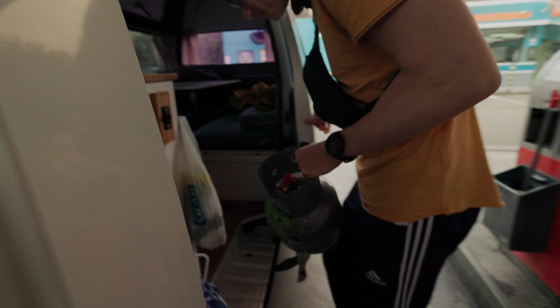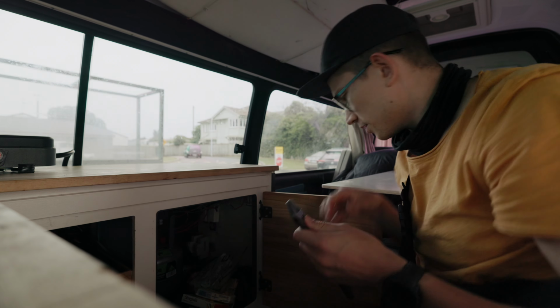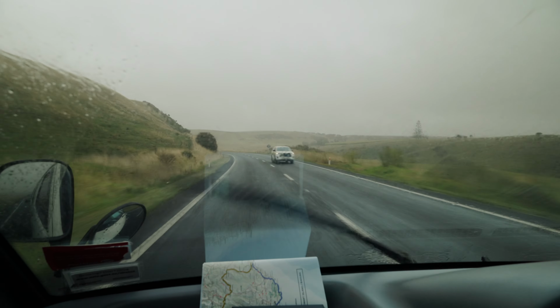Now we just have to get my glasses. Next stop, fill up gas, fill up water, empty grey water, and then all the way to the Pinnacles. Ooh. That's where people put their pee and poo, and we just put our grey water. Success! Cool, that should be all done.